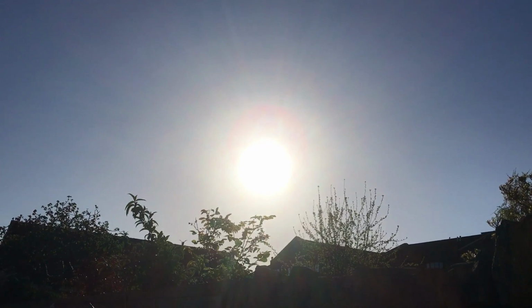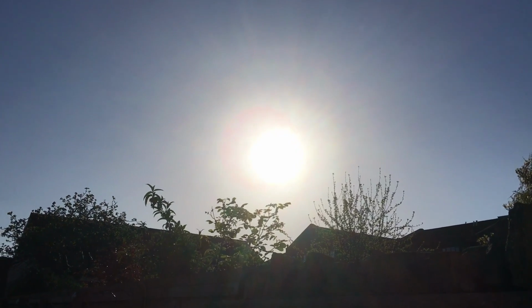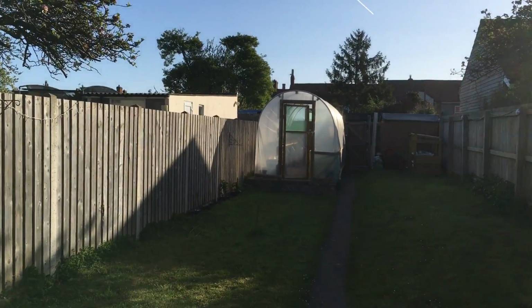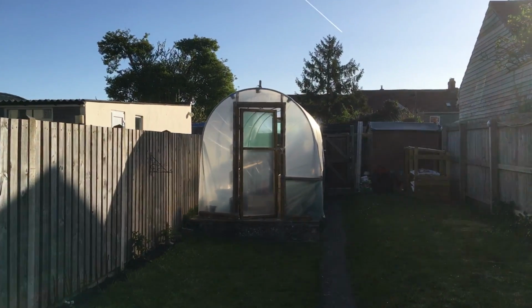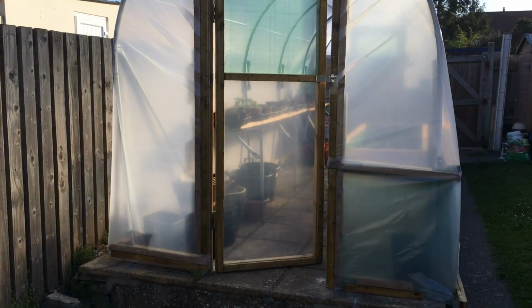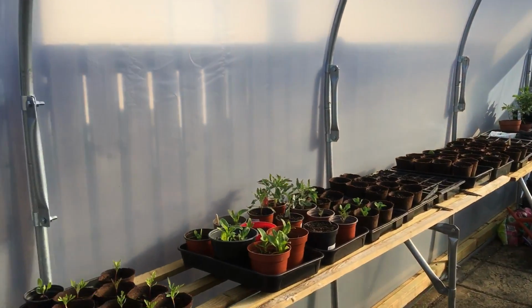Good morning. I'm so enjoying the sun at the moment, and I thought I'd take this opportunity to invite you to come outside with me and have a look in the polytunnel. Though it's been an extraordinarily challenging time lately through the winter, nonetheless we ordered the polytunnel, built it, and now we're reaping the rewards. It's such a pleasure to take you in here and let you have a look how things are going.